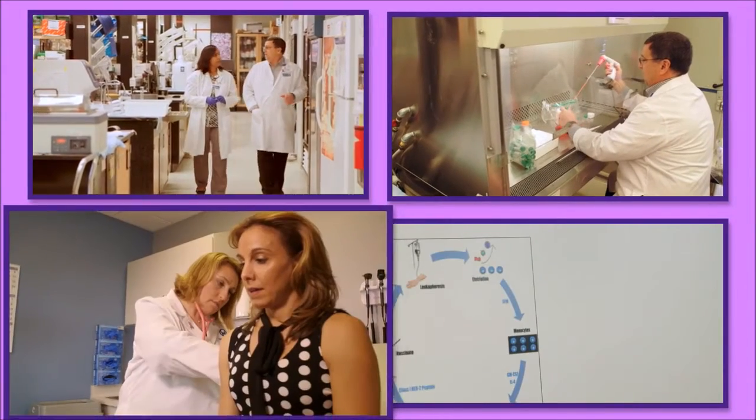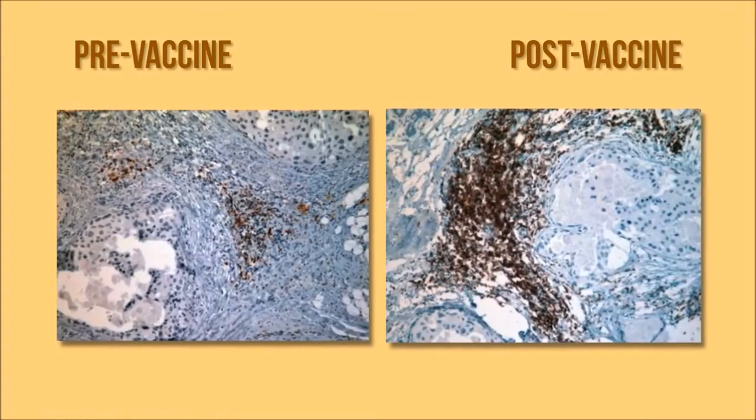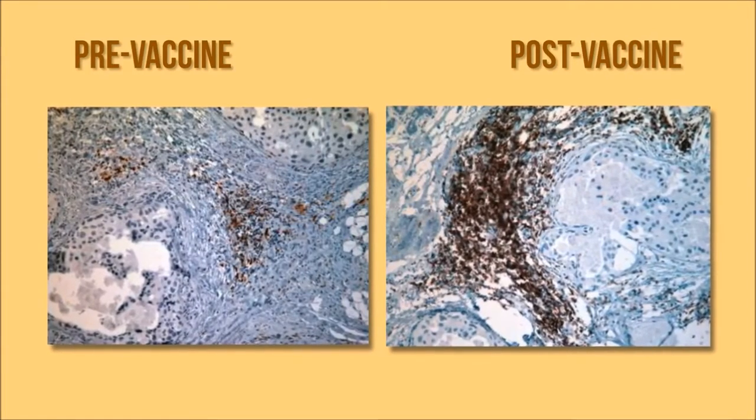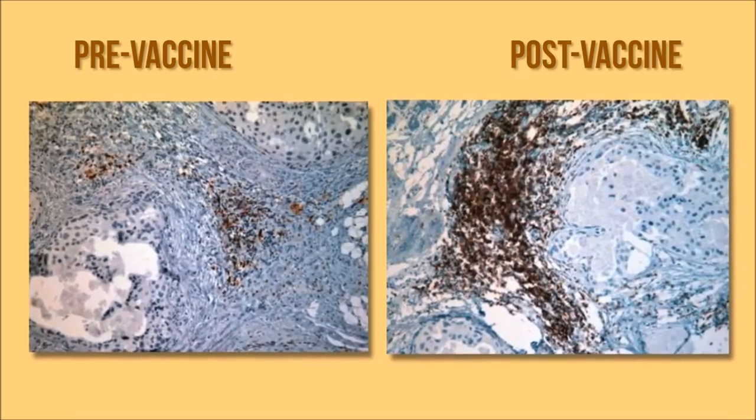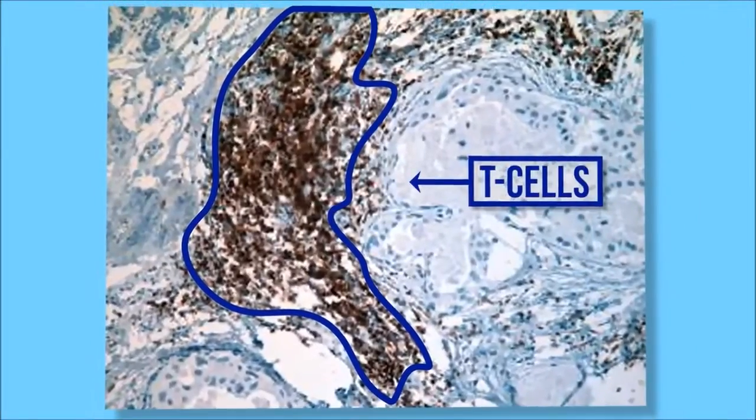After years of hard work, research and development, and patient trials, it appears that yes, our immune system can be successfully enlisted in the fight against cancer. Here are some photographs of microscope slides from a thin section of breast tissue from an early HER2 breast cancer vaccine recipient. The slides are stained to reveal the presence of T cells.